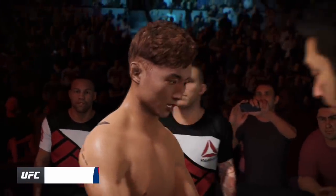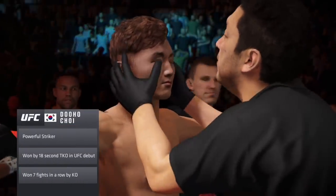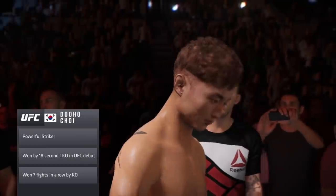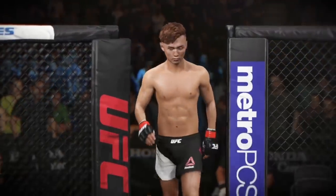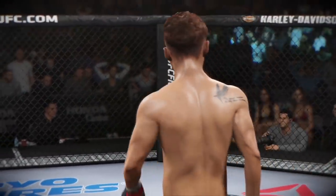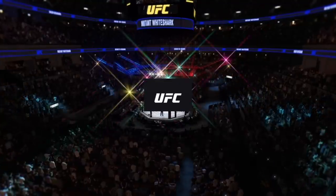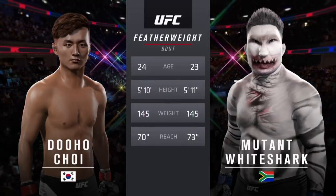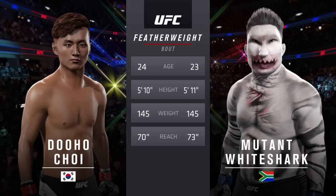This guy has tremendous ground technique, and his ability to pass guard and get to a dominant position is elite. Enters the octagon, and he's ready to fight. Our tale of the tape for this featherweight showdown. Troy is 1 year his elder. Shotgun is 1 inch taller. He will have a 3-inch reach advantage. And now with our official introductions, here's Bruce Buffer.